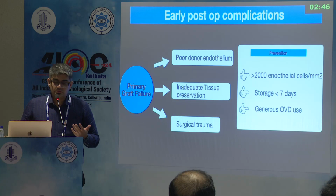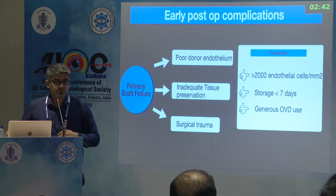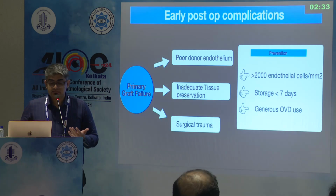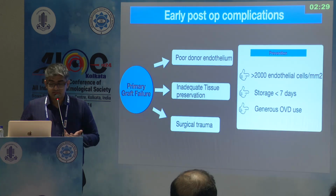Surgical trauma is also another cause, where if you are learning and you damage the endothelium while managing the tissue intraoperatively, that can also be the reason. To prevent that, you generally want to use a graft with more than 2000 endothelial cell count for optical purposes at least, and use generous OVD, especially sodium hyaluronate and chondroitin sulfate.